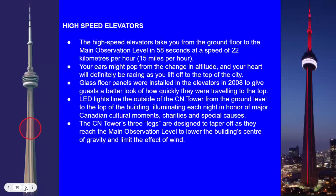Now, there are high-speed elevators in the building. The high-speed elevators take you from the ground floor to the main observation level in 58 seconds. At a speed of 22 kilometers per hour, 15 miles per hour. Really, really fast. Now, your ears might pop from the change in altitude, and your heart will definitely be racing as you lift off to the top of the city.